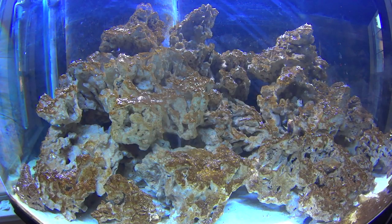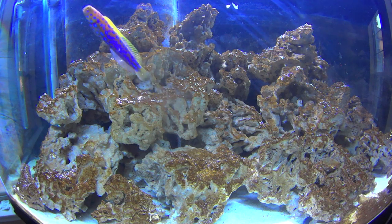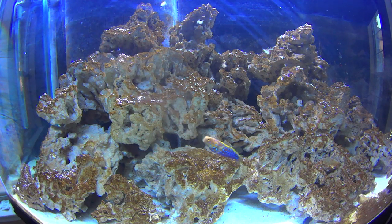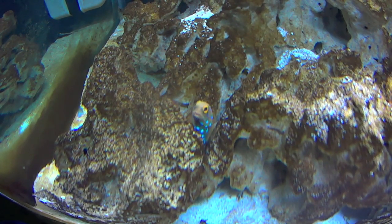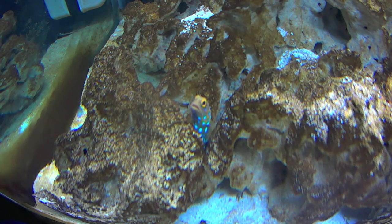What we got right here is an update on Beauty, the 90-gallon reef. And what I'm going to share with y'all is this. The first fish in this amazingness. All right, as you probably can see and notice, it's a blue spot jawfish. Now, this is something I've wanted for years upon years upon years. And I'm going to tell you why right now.